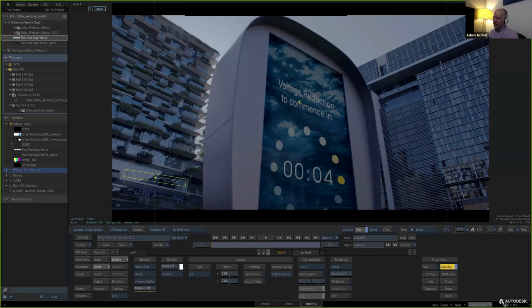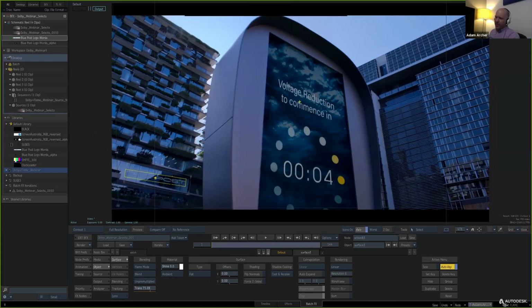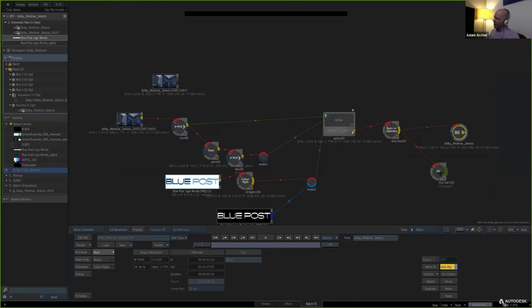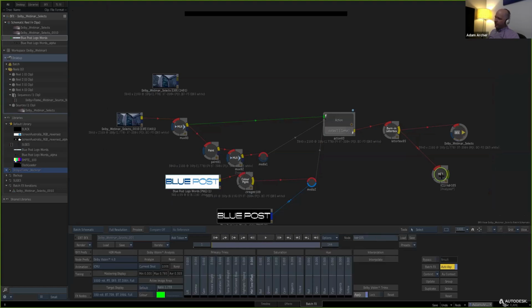And then if I want to, I can just look at my context view to see what it's like, so that if I need to make any color adjustments, I can. Because I'm not feeding my batch effects node, obviously that's just a viewing thing that I use, but it's really great, especially when you're using freelancers.